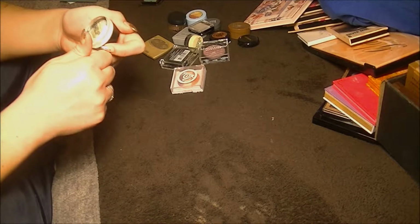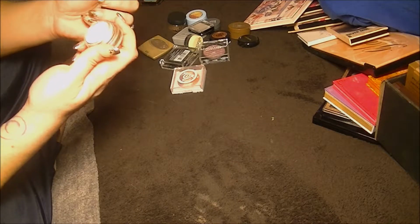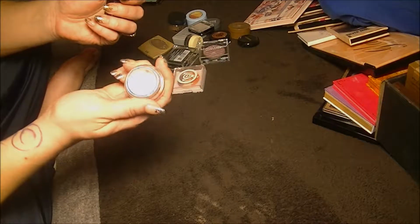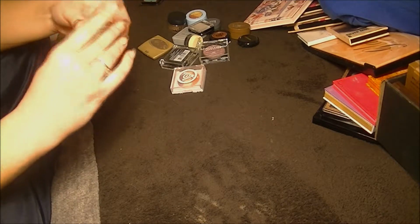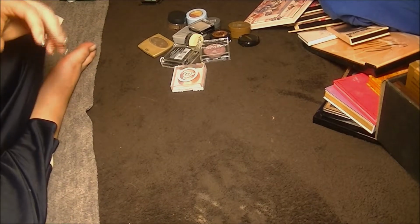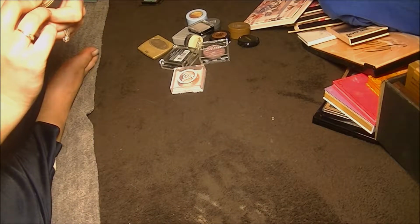And then this is a Maybelline Color Studio 24-hour tattoo eyeshadow. And she's dry, so it's time for her to go. Into the trash she goes. Then I have an e.l.f. Smudge Pot in Cruisin' Chic.